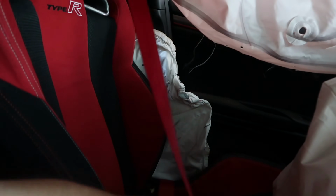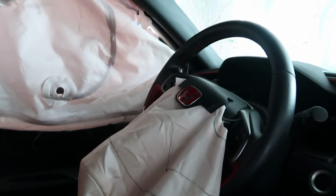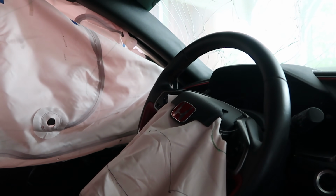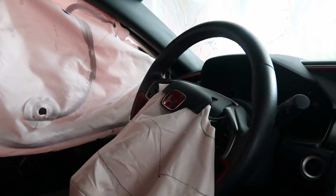It's completely done. Let me know what you guys think of all these safety features that Honda offers. I think it's super cool that Honda offers all these safety features even on their sports cars. You never know if you're ever going to need it. I hope you never do need it, but if you do, it's good to know that you have that available to you.